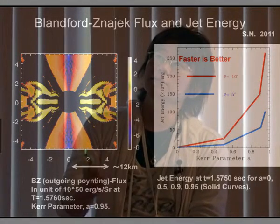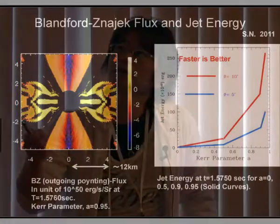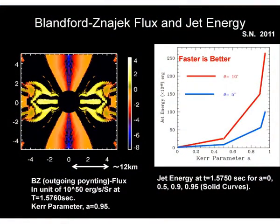Okay, so at the final stage of the simulation, I checked the jet energy. The jet energy is within theta of 5 degrees and 10 degrees, as a function of the Kerr parameter. So for the non-rotating black hole case, no jet was seen, so the jet energy is zero. But as you see, as the Kerr parameter increases, a stronger jet is seen. And this energy is almost comparable to 10^50 erg at 1 second or so. So if we can follow the system for 10 seconds or so, we can explain the GRB energy. That's my expectation.